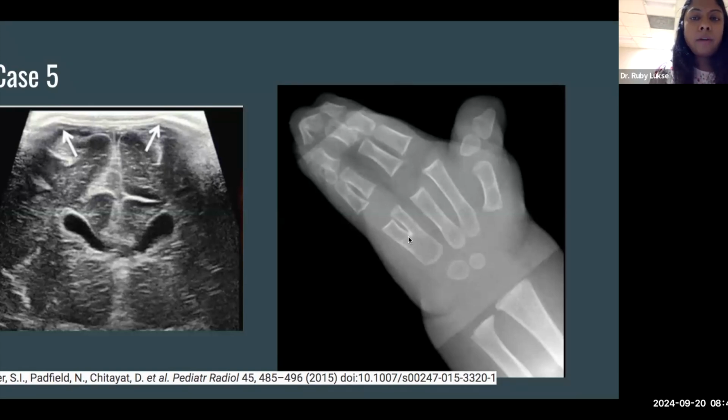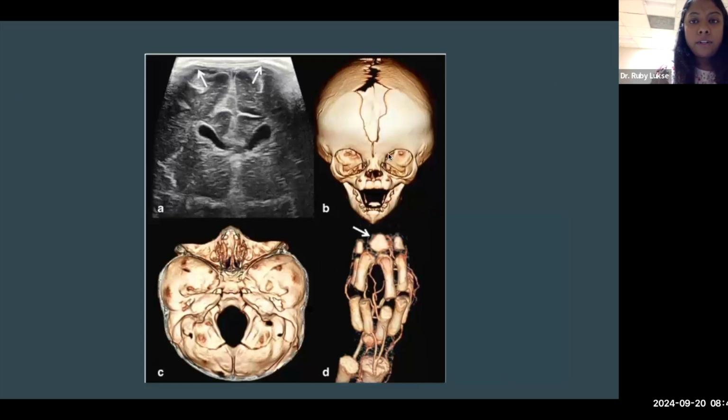And then this baby also had an X-ray of the hand, and this has a mitten appearance. There's fused soft tissues, and then underlying that, there are fused bones as well, right? An abnormal orientation of the thumb, fusion at the distal phalanges. So putting these things together, right? They did further workup, and you can see the 3D images. You see bilateral coronal synostosis, 3D views of the hand.